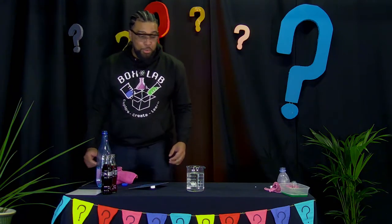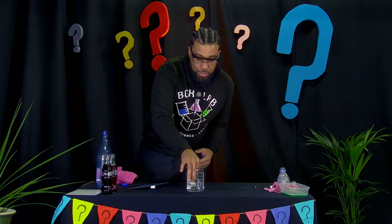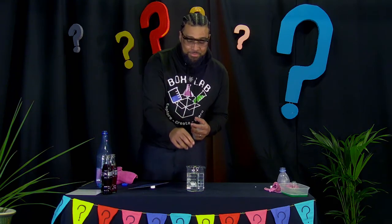Just imagine all the fun we could have making things disappear. And look, just to prove to you this isn't a camera trick, the beaker is still there. It's just that the beaker and the oil have the same refractive index. So there's some quick physics for you guys.